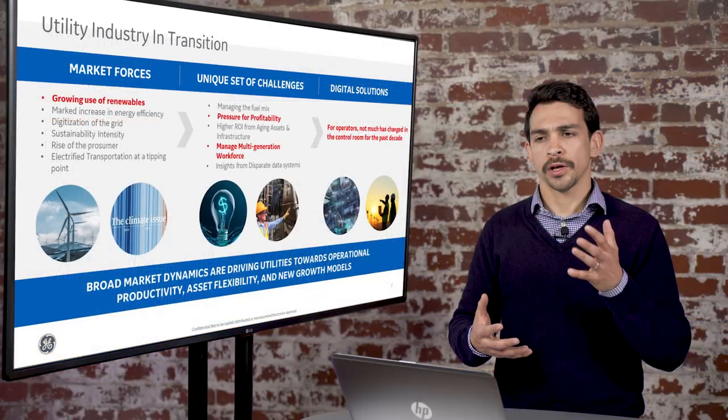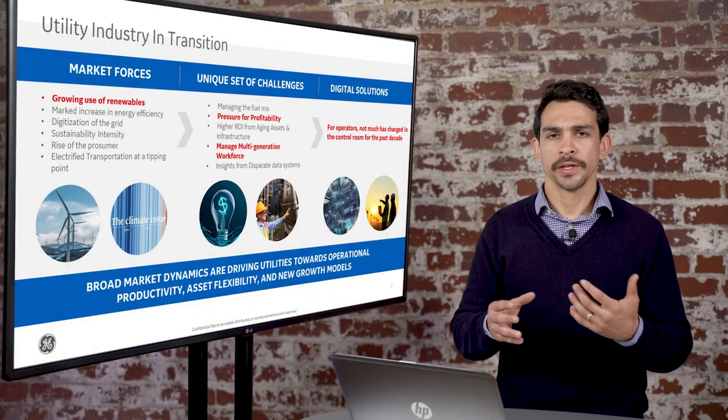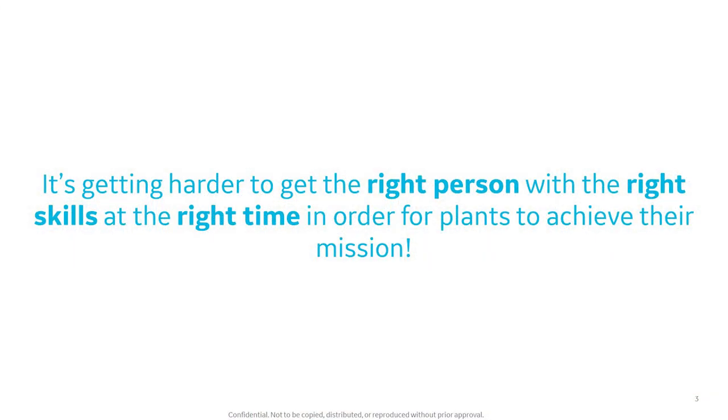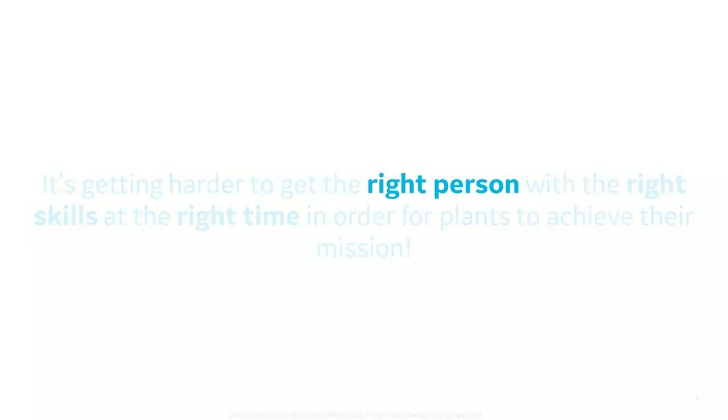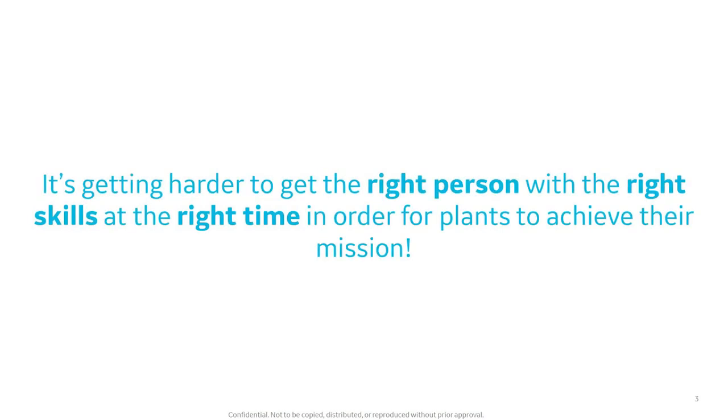The control room today hasn't changed much in the past decade. And yet with all the challenges you have, what we find is that utilities are really struggling to get the right person with the right skill set at the right time in order for plants to achieve their new mission.